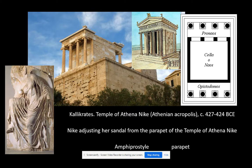And let's look in more detail at this particular sculpture. This is also a required image for AP Art History. It is titled Nike Adjusting Her Sandal, and again, it's from the parapet that went around the Temple of Athena Nike. So a couple things to point out here.